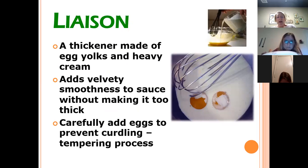Here's another one, a liaison. Okay, so eggs. What happens to eggs when you apply heat? Starts to sizzle or something. They what, Madeline? Start to sizzle or something like that. They cook or get thick, don't they?